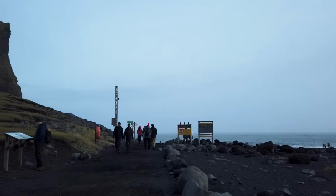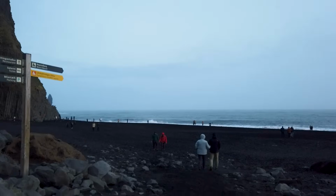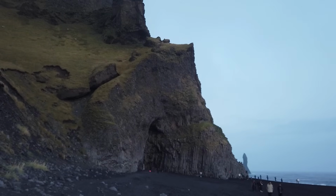So I'm now just outside of Vik, and I'm checking out Reynisfjara, I think, the black sand beach, and we're here just about around sunset, so not too much daylight left, but I think it'll be pretty. You have to be careful about the sneaker waves, they call them here, that can pull you into the ocean. The columns over there look really cool.